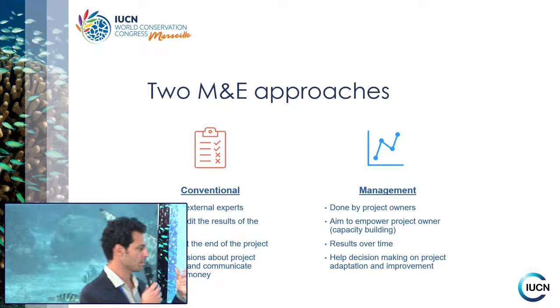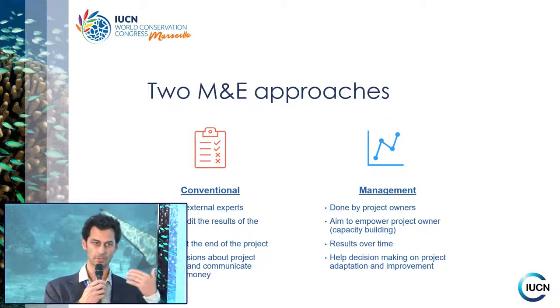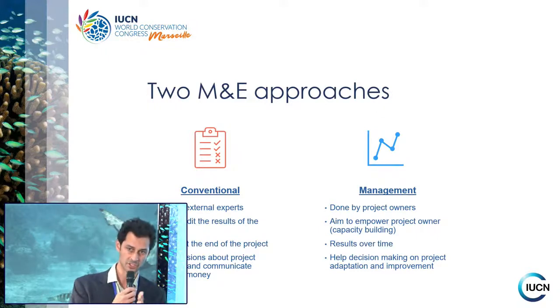But the approach we wanted to take is more the management approach, where we have the results over time, and with the aim to create capacity building to empower the project owner so he can adjust the project before the end of the project.